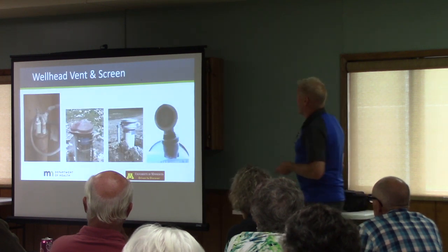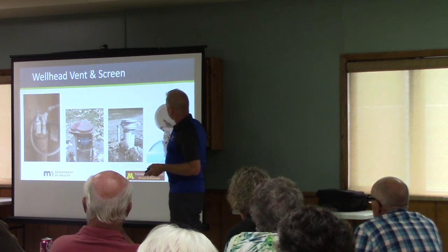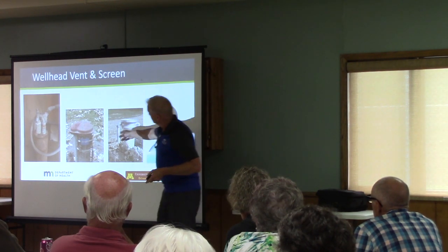So again, outside, this is the wellhead, a very similar wellhead is outside. It's got a screen, it's got a vent. They all have vents underneath this type of wellhead.